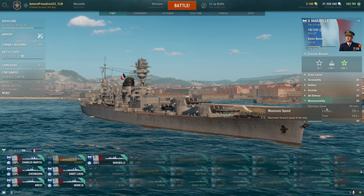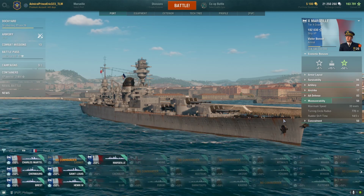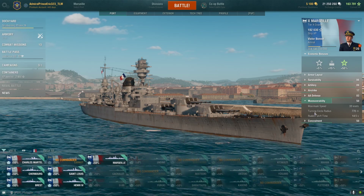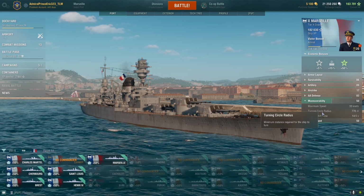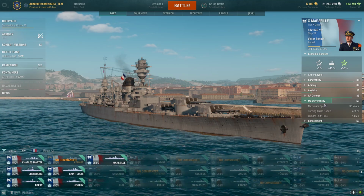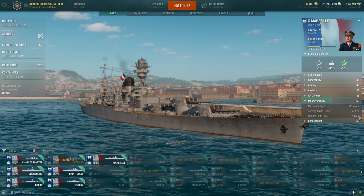The maneuverability is going to be 33 knots. This is the fastest French large cruiser I've ever seen, past the Cherbourg and Brest. The turning circle radius is about 770 meters. Rudder shift time is going to be 14.5 seconds. But I'm not going to reduce that rudder shift time with useful upgrades.